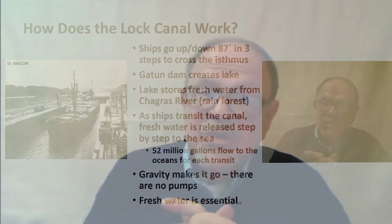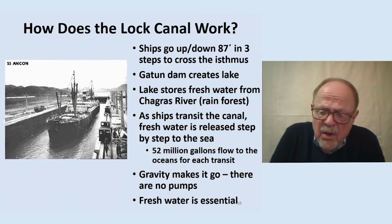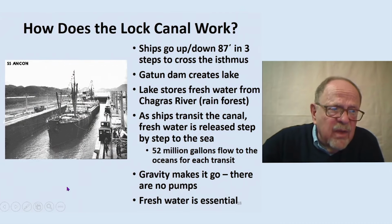Initially, that was not an issue. Contemporaneously, today, drought and a high level of activity in the Panama Canal make water shortage a threat to the operation of the canal. One thing to get from this picture is you see these little locomotives that are on the sides of the lock.